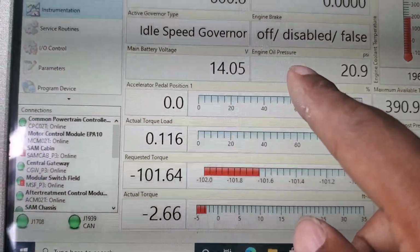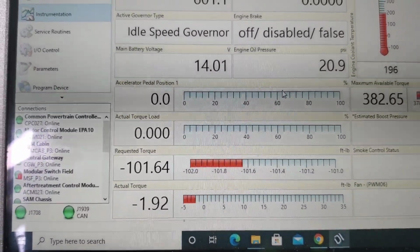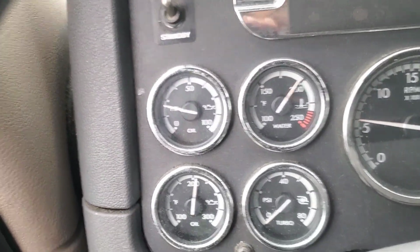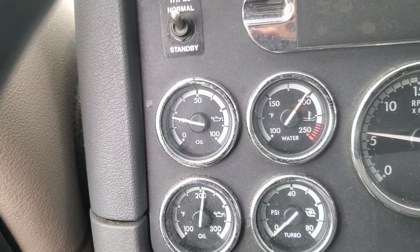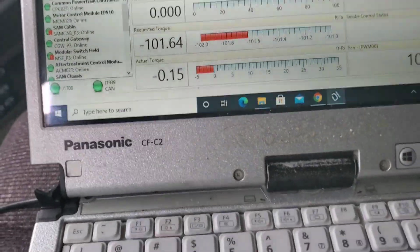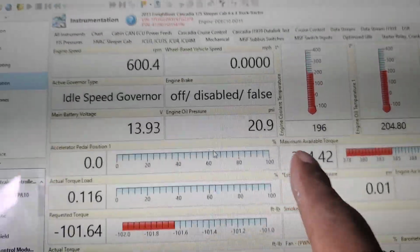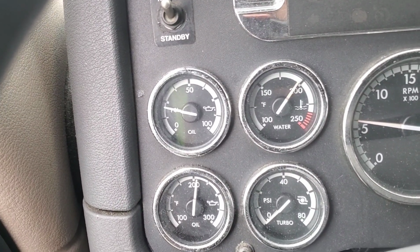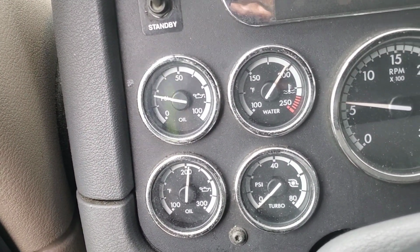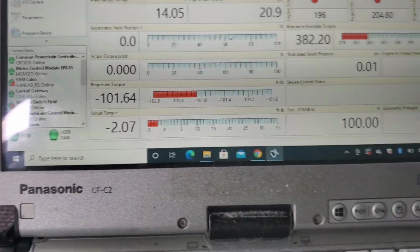Oil pressure, it says 20, almost 21 at idle, which is great. And looking at it on the dash, looks like it's just about right, about 20. That's where it should be. So that's another way to just kind of confirm that things match with the gauges. And like I said, our engine coolant temp was showing 196. We're just at 196, almost just tapping 200. So that's going to conclude it for my check.